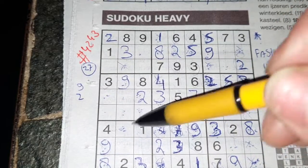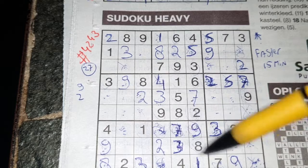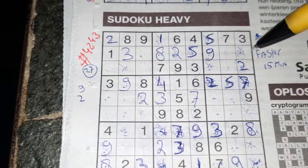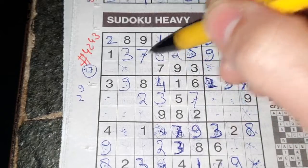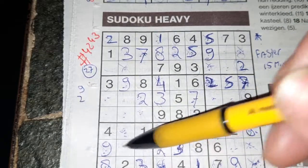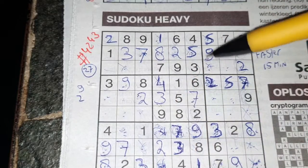Okay, cannot fill this yet. Need to wait. 5 and the 6, so need a 7 here. 7 in this row, 7 in the third row. So the row between, the only place left for the 7 should be there. 7 in this row, 7 in that row. So the row between, only 2 places left for the 7, here or there. We see there 7, no 7 there, 7 should be there.